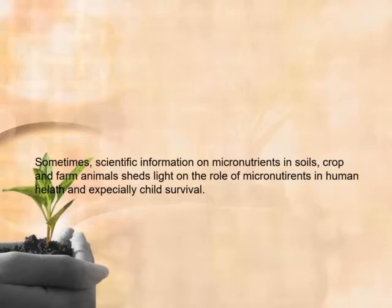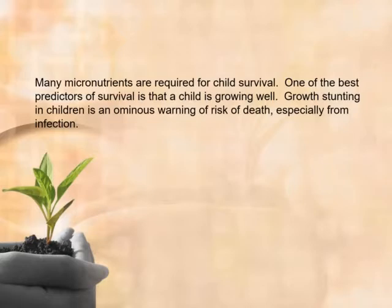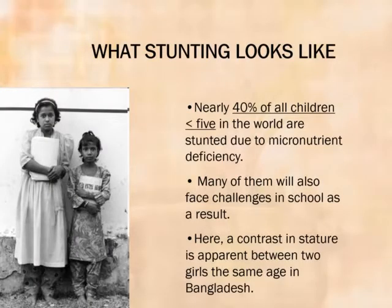Sometimes scientific information on micronutrients in soils, crops, and farm animals sheds light on the role of micronutrients in human health and especially child survival. Many micronutrients are required for child survival. One of the best predictors of survival is that a child is growing well. Growth stunting in children is an ominous warning of risk of death, especially from infection. What does stunting look like? Nearly 40% of all children less than 5 in the world are stunted due to micronutrient deficiency.